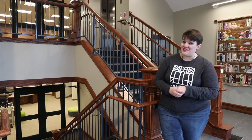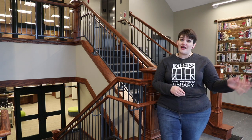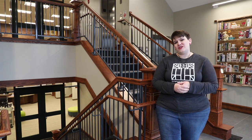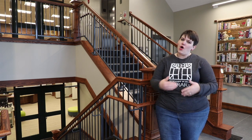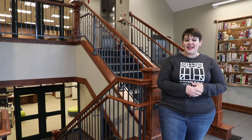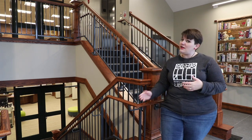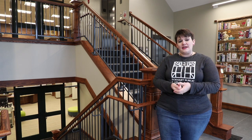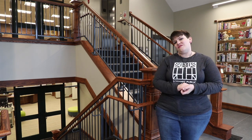Probably the first change you're going to notice about the new and improved Eckhart Public Library is the fact that you enter on the ground level. That is for accessibility reasons. It's much easier to get in than it was with the big long ramp that we had. We've added a lift in here to be able to go down to the children's department or up to the main level. And we also have an elevator inside that helps to get to all three levels.